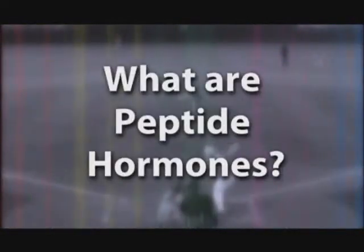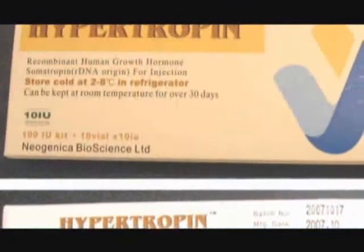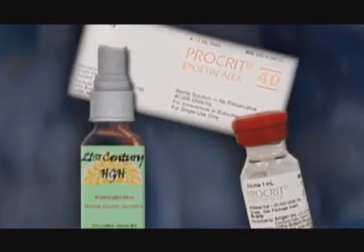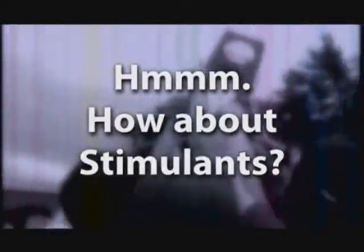What are peptide hormones? These are hormones that have the potential to enhance athletic performance, but their use can cause serious health effects and even death. Banned hormones, such as human growth hormone and EPO, a hormone that increases red blood cells, have no place in college sports. How about stimulants?